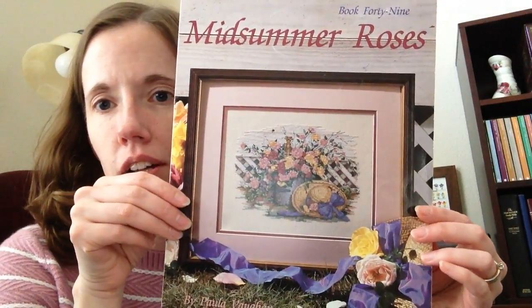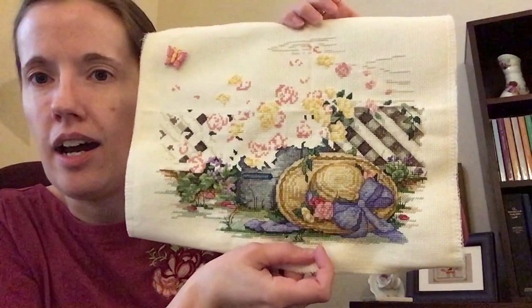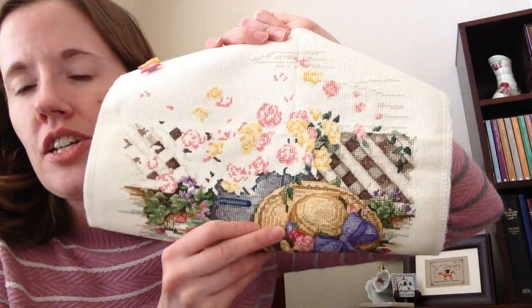And then I started working on my oldest WIP, and that has had 1 day so far. Midsummer Roses by Paula Vaughn. I started this in high school, which I realized this year is going to be my 20th high school reunion. I was like, man, I'm old. So this is what that looked like before. And here's what I did on it last night. Just a little bit.